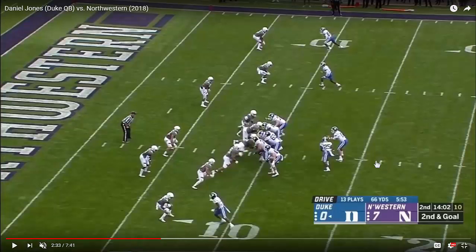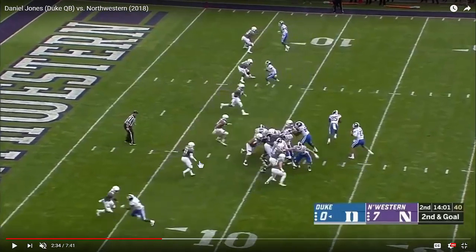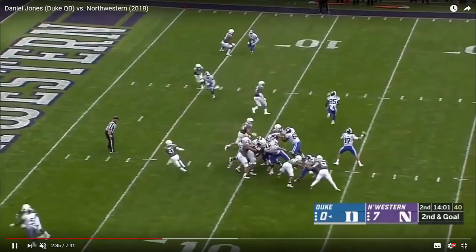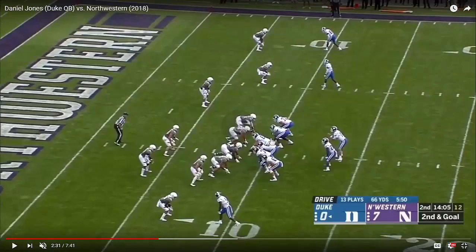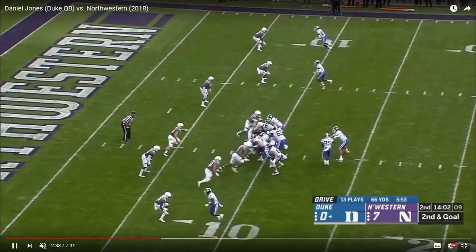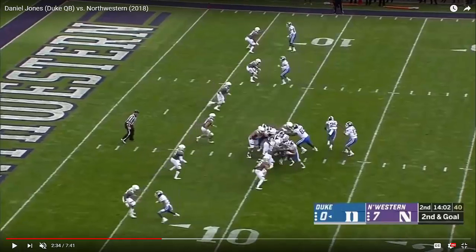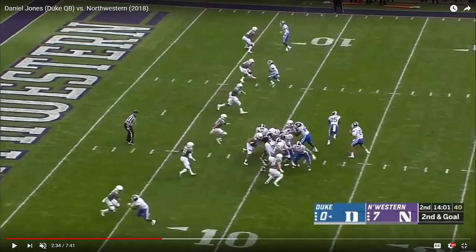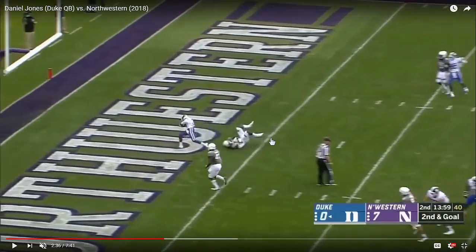Another nice thing about Daniel Jones' game is that he will look off a defender early. See that he looked to the left before going back to the right on this little route. Slant that goes for a touchdown about 13 yards. But you can see the quick look. Watch right here. He's still looking to the middle. Now he turns. Gets rid of the ball quickly as well.